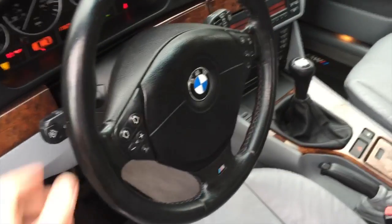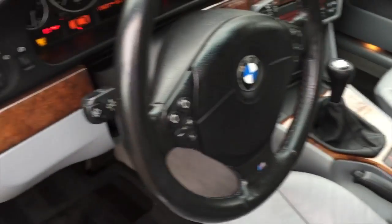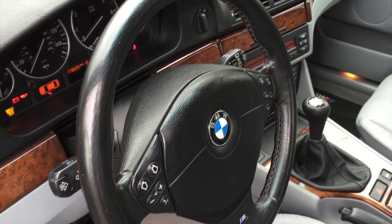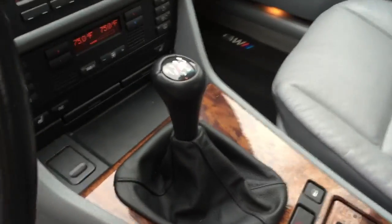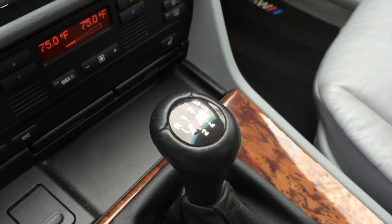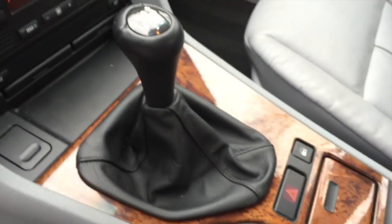I do have an M5 steering wheel. This car came with a heated steering wheel. If you would prefer that, I could give that back to you. The M5 steering wheel came off of Ryan's 2000 E39 M5, and it is in pretty decent shape for having, I think, 190 something thousand miles on it. And now I do have the 5-speed. This actually came off of a Z3M shifter. Shift boot and shift knob. It is illuminated, which is nice.